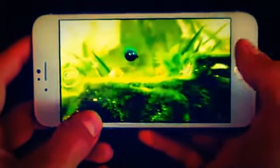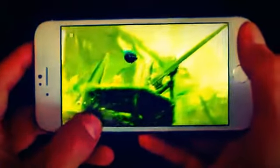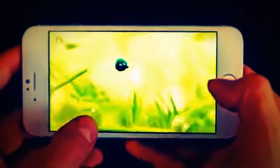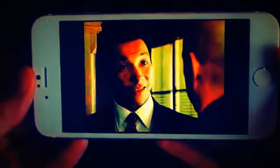I do really enjoy watching movies and media on a screen size like this. Honestly, my ideal screen size is anywhere between 4.7 and 5.1 inches. So as far as that goes, that is making me look forward to the actual iPhone 6.